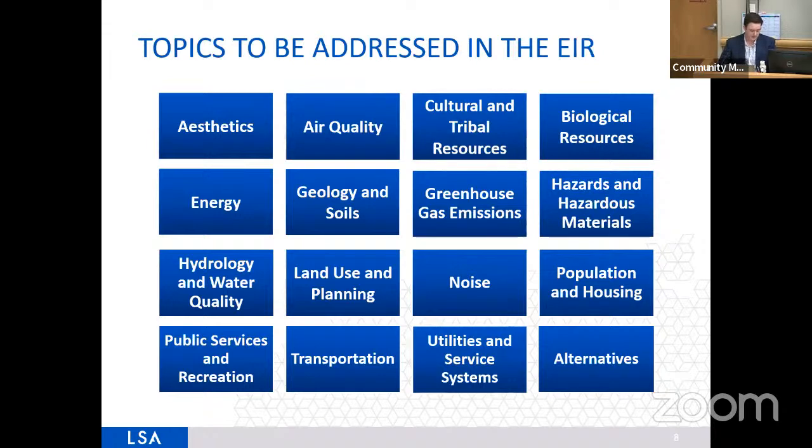Additional topics include agriculture, mineral resources, and wildfire. These topics are addressed at the appropriate level of detail, but are not required to have a full evaluation like the other topics shown in this slide. At this point, our work on the EIR is really just getting underway as we're coordinating closely with the city to fully and conservatively define the project for the purposes of the CEQA analysis and be sure that we have all the information that we need in order to conduct the analysis.